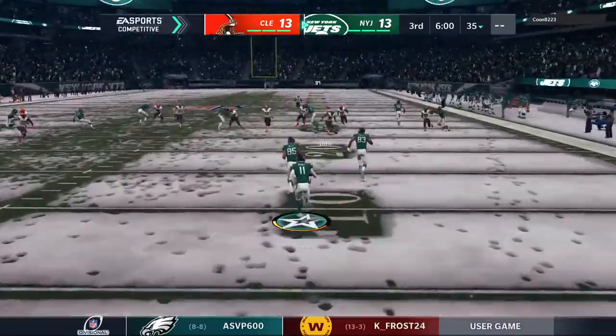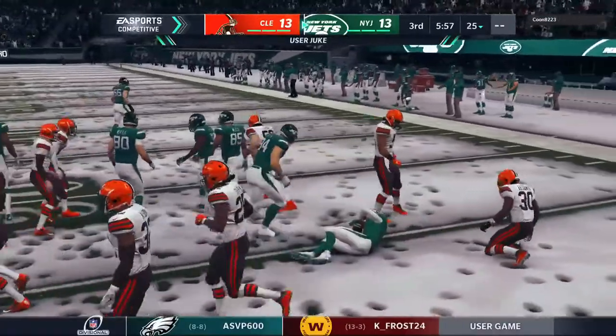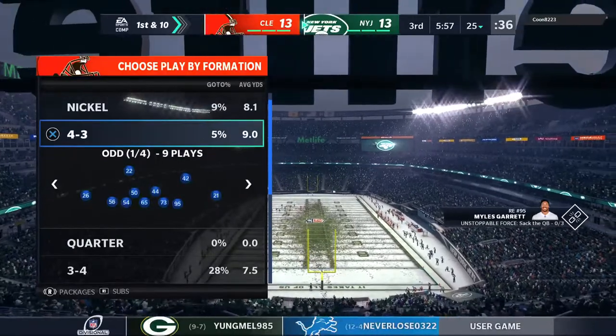Now this will make it into the end zone. And they'll get him down right at the 25-yard line, so the same result, and he opted for the touchback. 25-yard line.